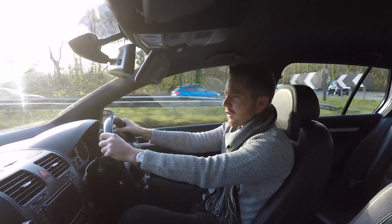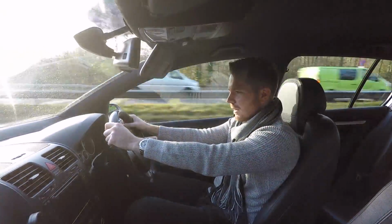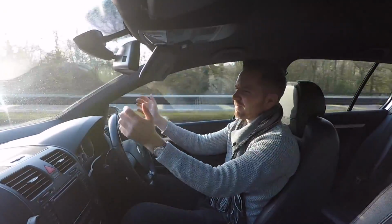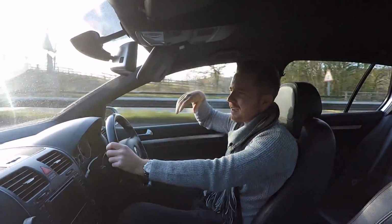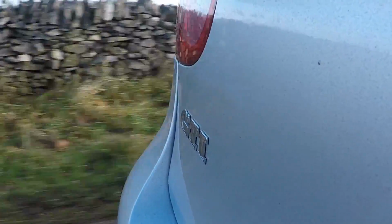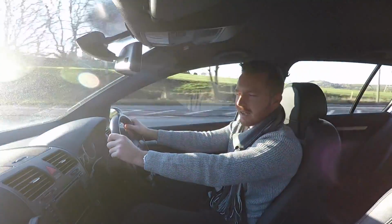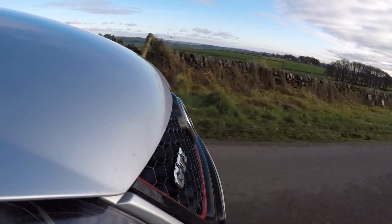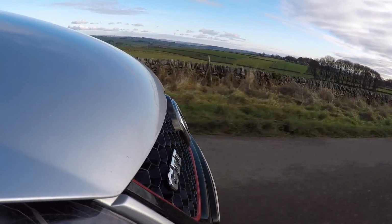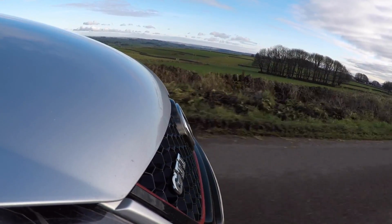So this Golf has got nearly 200 horsepower, and if you put your foot down, this is what I mean, it's kind of underwhelming. It's okay, I suppose, but it doesn't really pin you into your seat. It's alright, I just don't know why people get so excited about them. Anyway, I've aired my grievances now with the average hot hatch buyer and the hot hatch in general, so let's get on to the actual car in question.